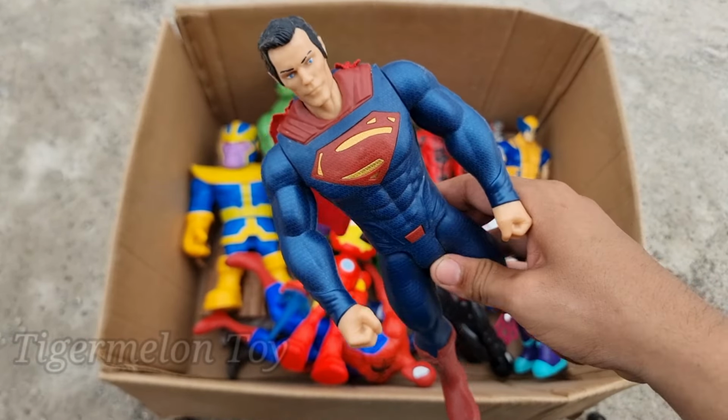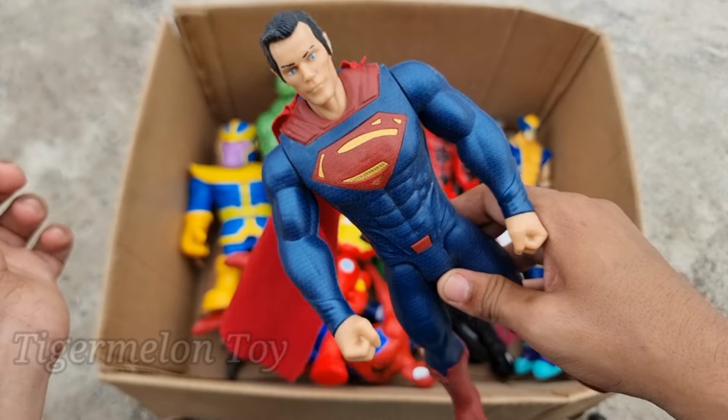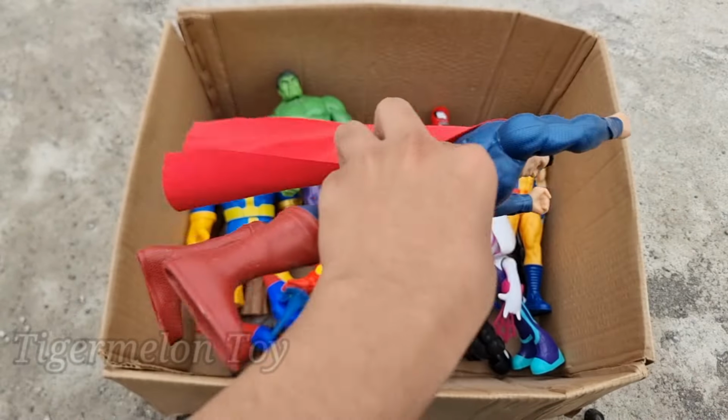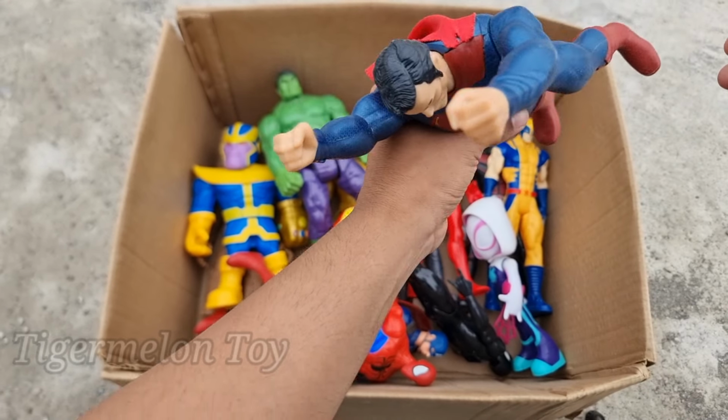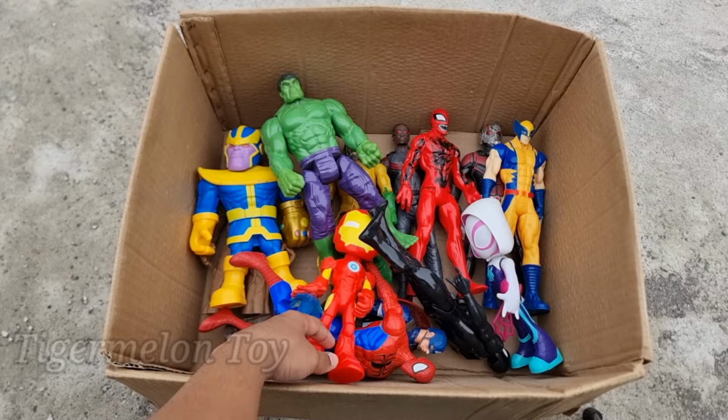Wow, guys, Superman is super strong. He's the Man of Steel, guys. The Justice League superhero, guys. He's very cool superhero, Superman. Wow, he's amazing. This is a Justice League superhero, Superman. Wow, amazing. Now, who is next, guys?